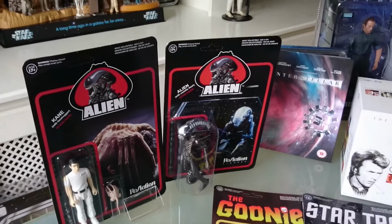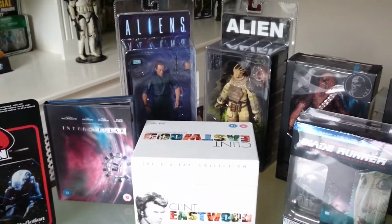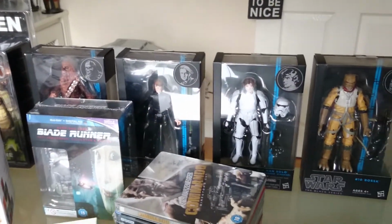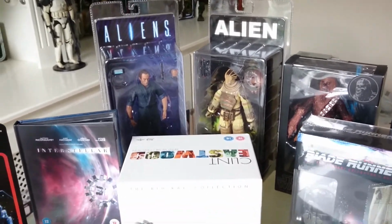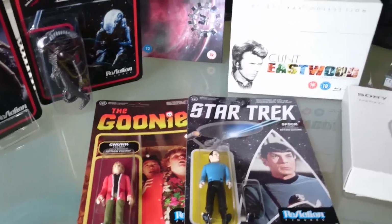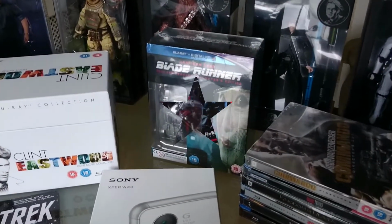Today's just a short video showing you some of my pickups from the last couple of months. Bit eclectic, bit of a range here. As always, increasing my Star Wars collection, as you can see here on the right hand side. But also figures from Alien and Aliens, reaction figures, Goonies, Star Trek, Clint Eastwood. Wow, all over the place, limited edition.